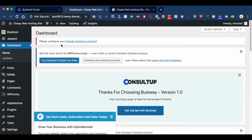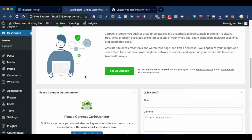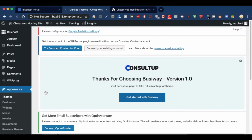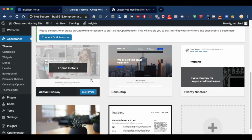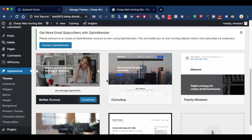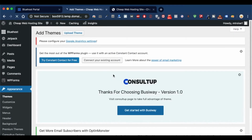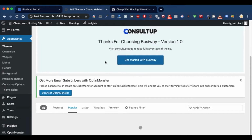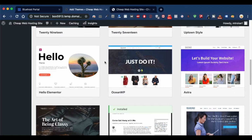So here we are in WordPress. Doing everything through WordPress is a lot better. You can change the theme. BlueHost had those themes built into their hosting service, but you can change it now. You can come in here and pick whatever you want. You can search, or go to the popular ones. Whatever you want to do.